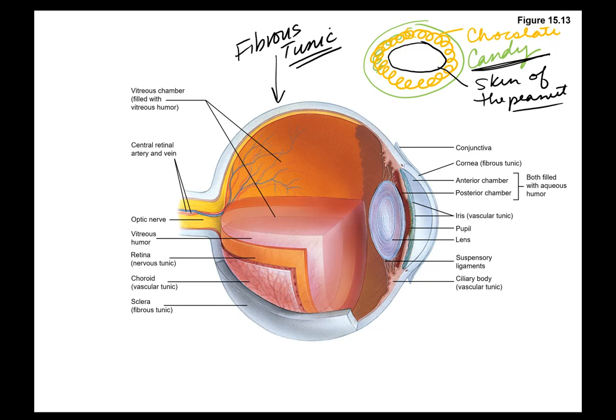Now, internal to that here, we have the vascular layer. I'm sure that if you're looking at this picture, you can tell why it's called the vascular layer. Look at all that vasculature. Look at all of the arteries and veins that are in there. Looking around the back, you'll notice that there's kind of this pink layer back here. That's going to be the vascular layer. In the back of the eye, we call this the choroid.